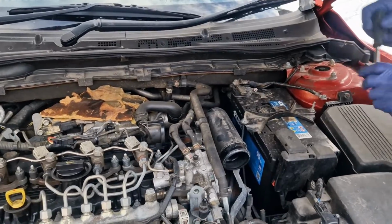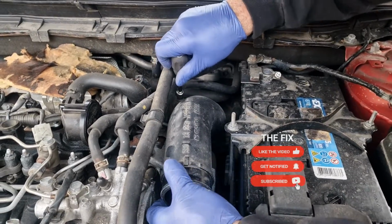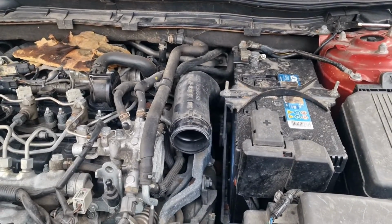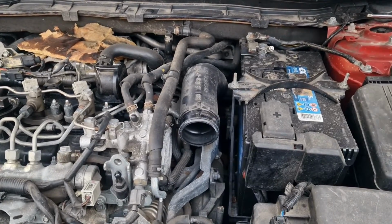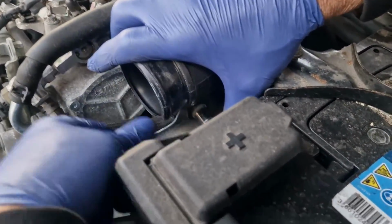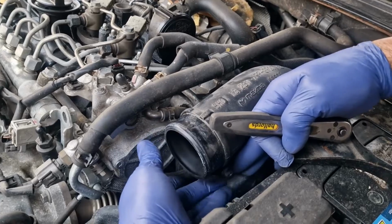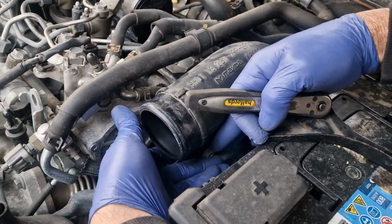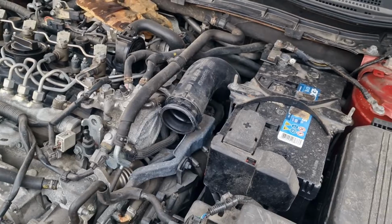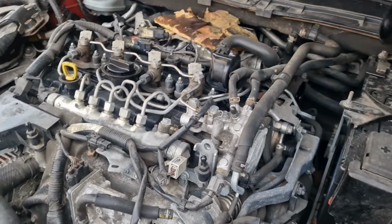So that one's the same again, 10mm clamp. If I undo it there, and it's also got a nut down here. So yep, it's got 10mm in here. So catch that bolt before it falls. Okay. Right, that's off, out the way.